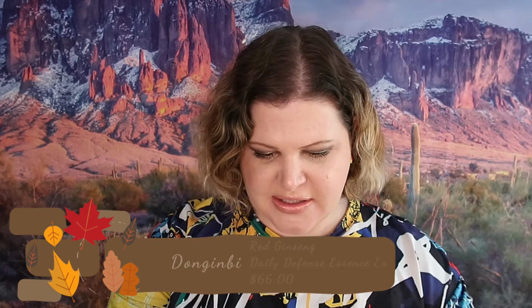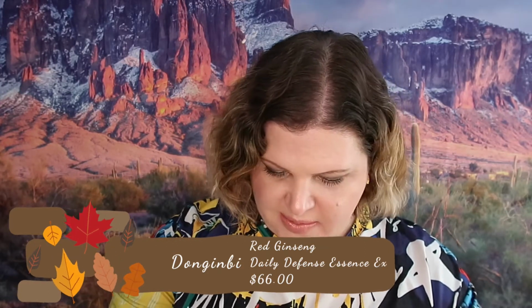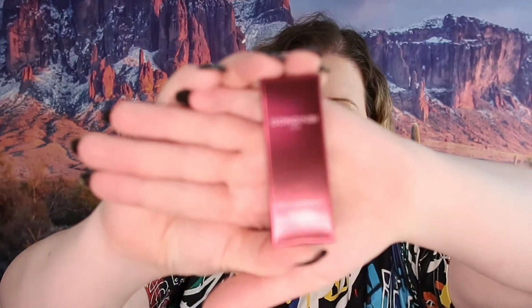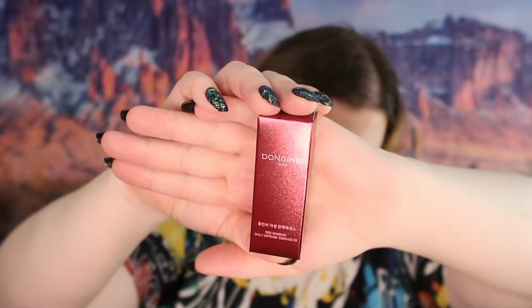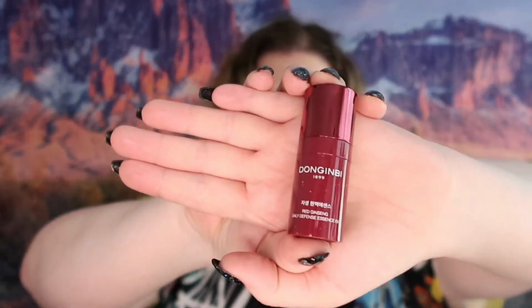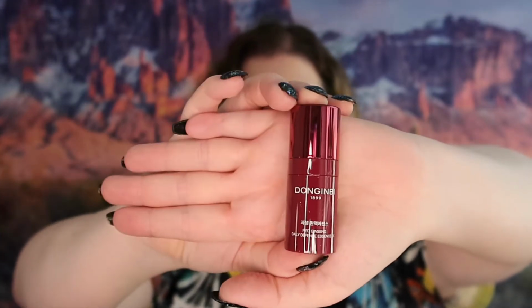Alright, the next thing we got is Dongingbi. I don't know if I said that right. This is a Daily Defense essence. I'm thinking this might be a sample size. Yeah, it's a deluxe sample size. That's the box. The full size retails for $66 and is 30 ml. This is only 5, so that's a significant size difference. And here is the sample size. I might actually keep this for traveling because I think that's a perfect size for traveling.